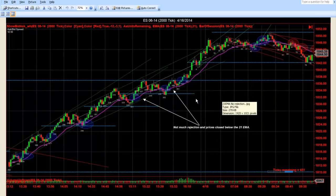Okay, this trader was talking about, he basically sent me an email and said, Mack, I found a couple of trades where prices actually closed below the 21 EMA and not much rejection, but these second entries were successful. So I just want to make sure people understand what we're talking about when you get a reversal.